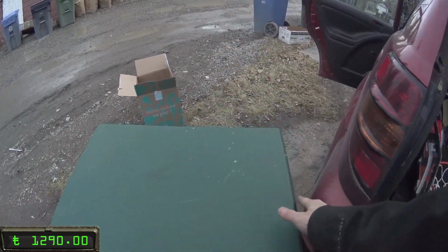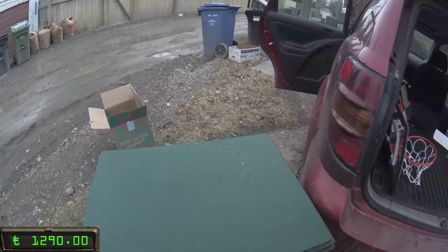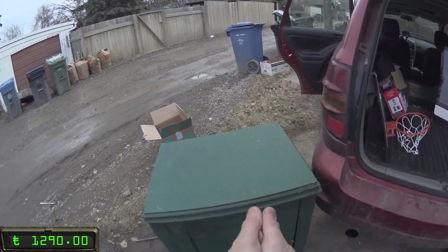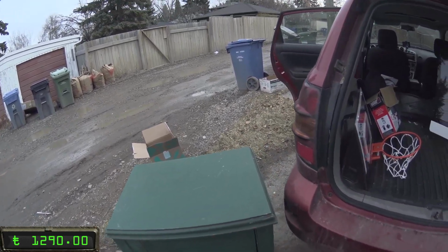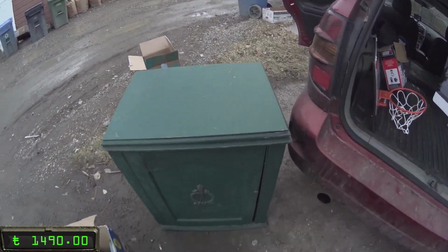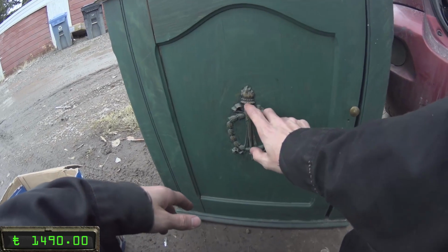I am not going to be the one to repair this. I'm going to list it for free, and hopefully someone else will be able to, you know, piece it back together and make sense of it. If not, I can always just throw it out again. I think this is really neat too.